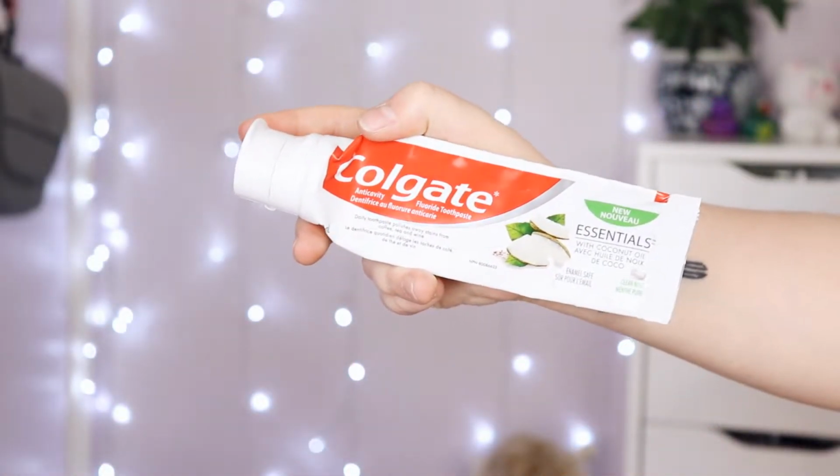This is kind of like a miscellaneous thing, but I wanted to mention it anyways because I did empty it. This is the Colgate Essentials with Coconut Oil Anti-Cavity Toothpaste. I actually get questions a lot about my braces regimen, which I will have a video coming soon about. I feel like my viewers with braces could benefit from that video, but this is just what I use for my everyday toothpaste because there's no bells and whistles.